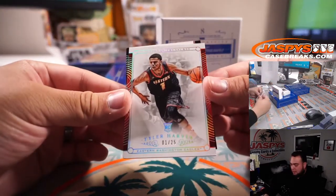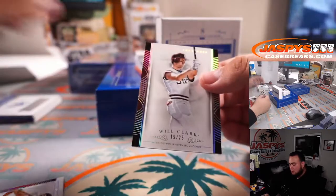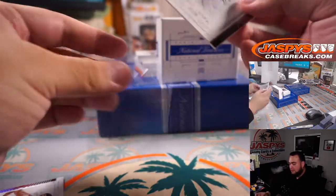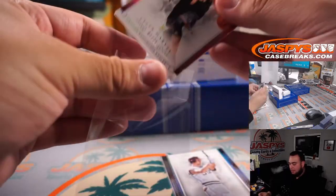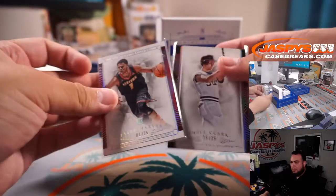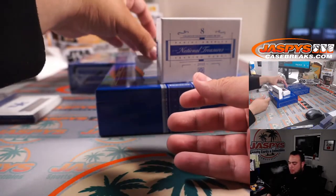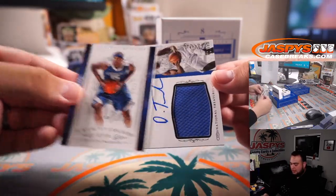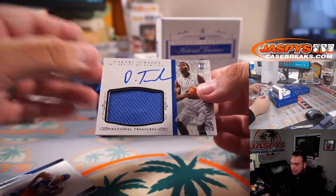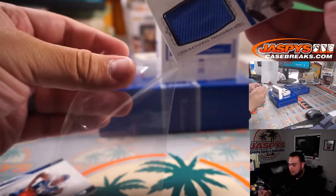So, Tyler Harvey. And Will Clark, 15 out of 25. DeMarcus Cousins. And we have a Dakari Johnson, 99 out of 99.